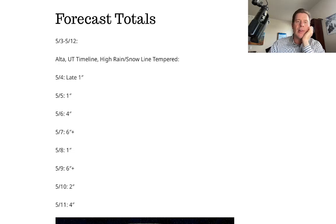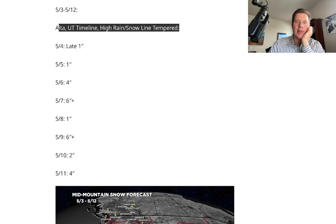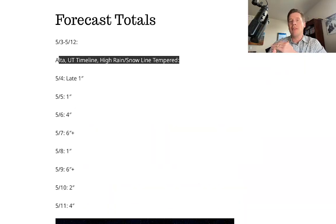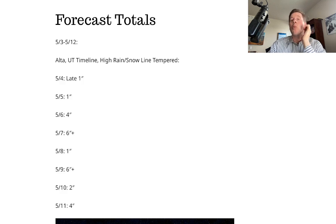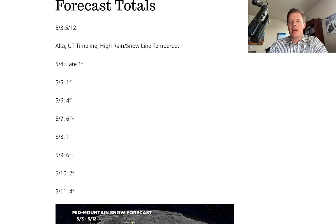All right, back to the blog here. Forecast totals. I did a breakout for Alta, and my numbers on my forecast chart, if you want to see that, are tempered because of the high rain-snow line. So the numbers on my forecast, and I'll take that full in a second, are really middle of the road. These numbers would potentially be worst case. Very high elevations, we could be looking at well over a foot, between 1 and 2 feet. 6 plus on the 7th would be a big day. 6 plus on the 9th would be a big day. 5/11 would be big. So we'll have to see. It's very tricky this time of the year with high snow levels.